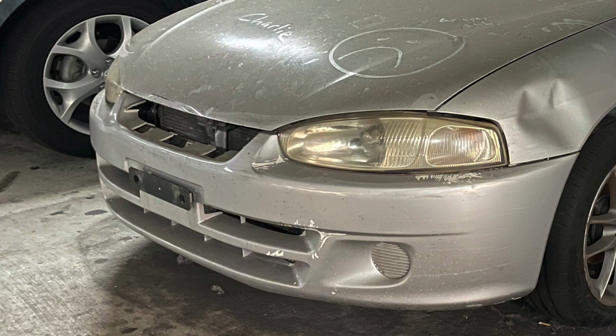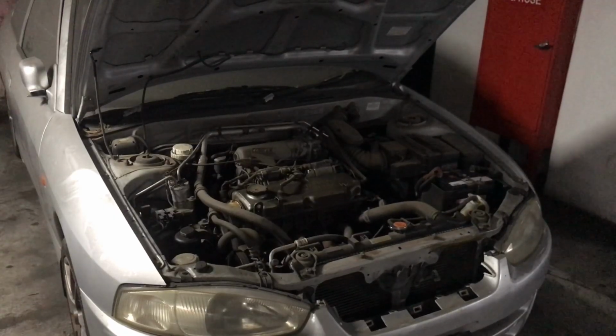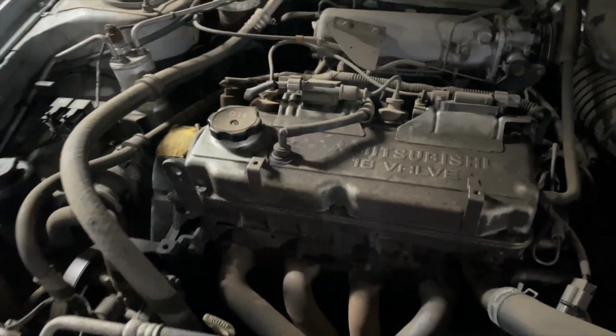They rip off the grill, they drew some dicks, and someone actually kicked my fender and it has a dent. Now, this is a car that I completely forgot that I even have.